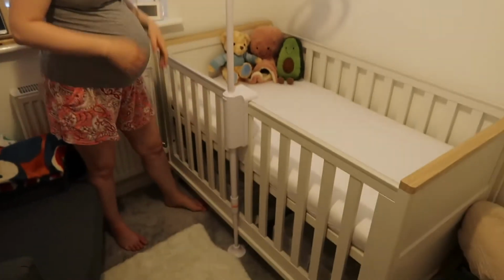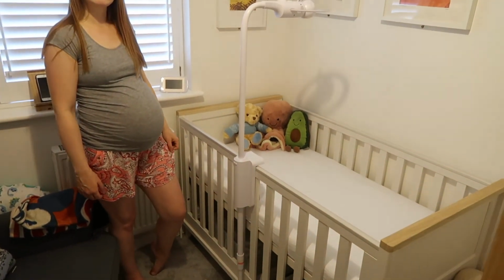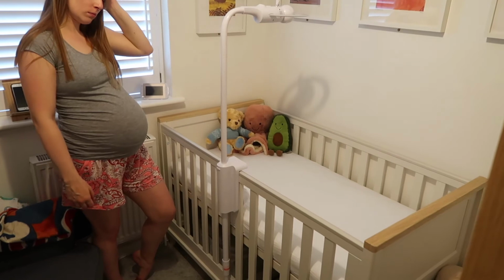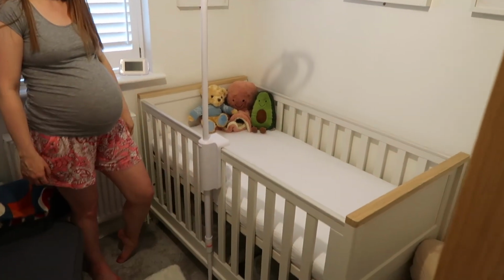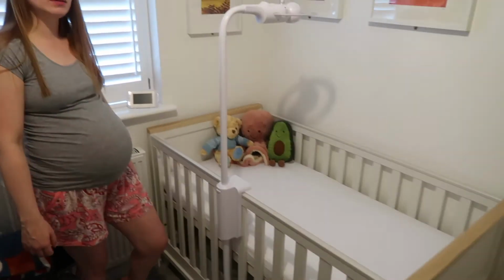I think ideally it would be on the other side of the cot, because obviously that's in the way there, but our room's so small that it kind of fits and it's not going to get in the way. It's only us here.